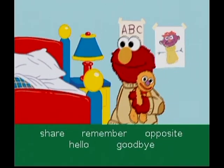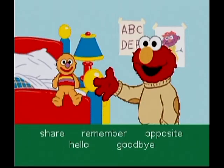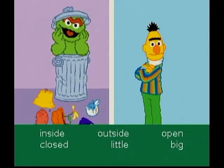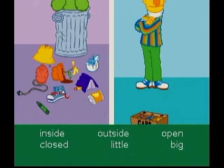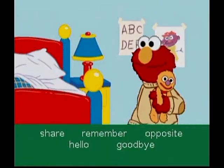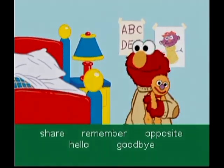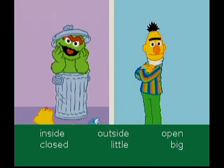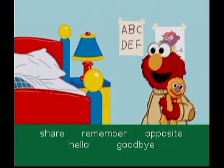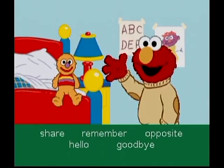Wow! It was a very busy day for Mr. Elmo's school. Tomorrow, Elmo will go to his... Oscar likes to be messy. Bert likes to be neat. Do you know what mess... Wow! It was a very busy day... Wow. Oscar likes to... Wow. It was a very busy day for Mr. Elmo's school.